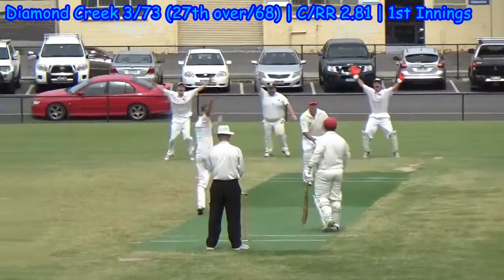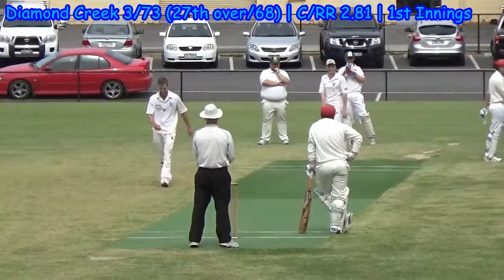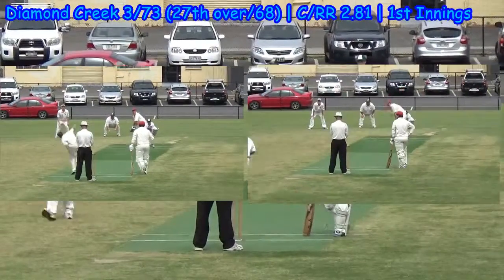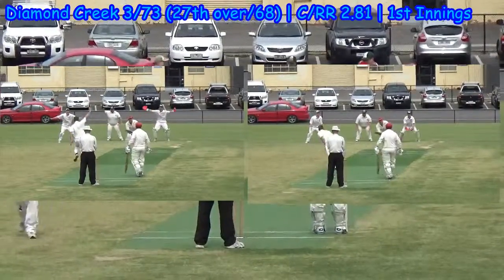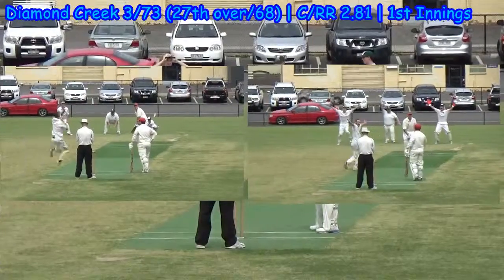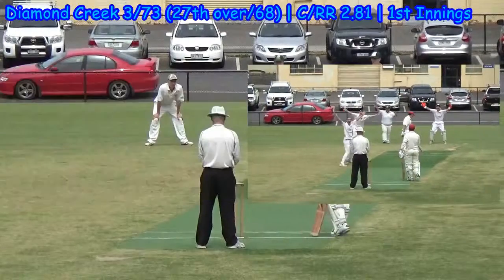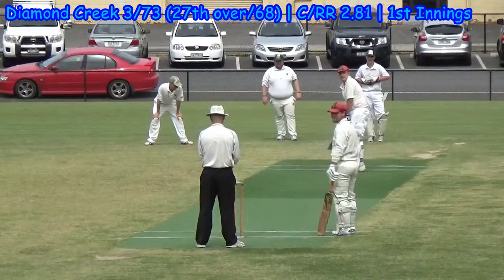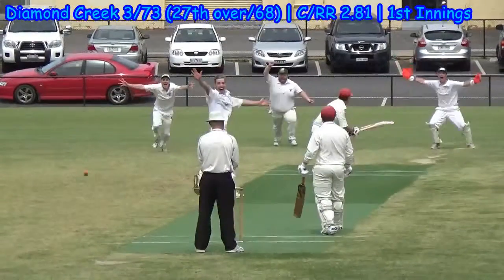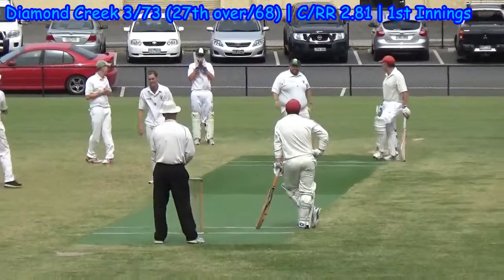Comes into bowl. Oh, inside edge onto the pads. Comes into bowl. Oh, is that hit on the toe? No. Oh.